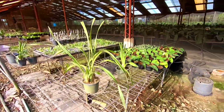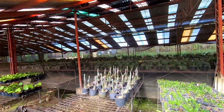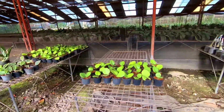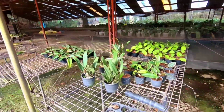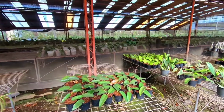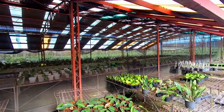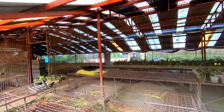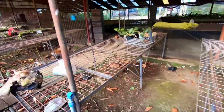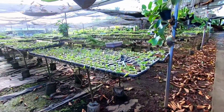These are their nursery. There are orchids inside. These are their seedlings and where they grow their orchids. They have fingerlings here.